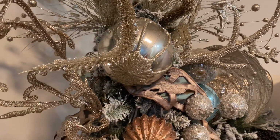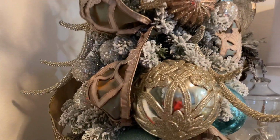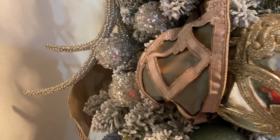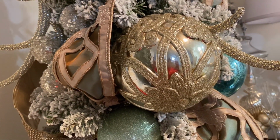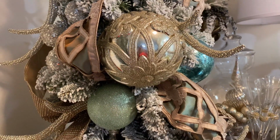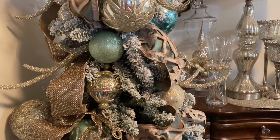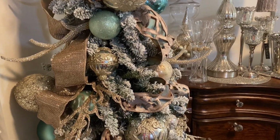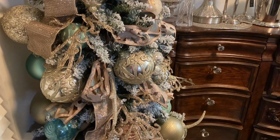Of course, champagne being the staple, I also brought in the rose gold and my love of blue. I kept true to that, and I added a touch of blue in this space as well. Again, I wanted both spaces to be cohesive. And I absolutely love my reindeer wishes theme in this space.